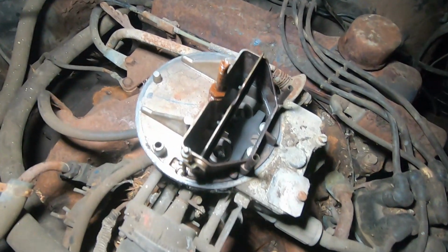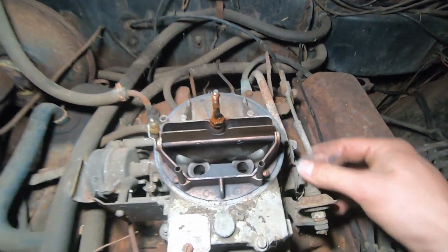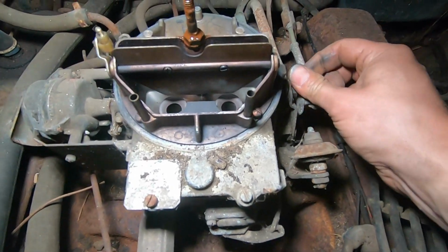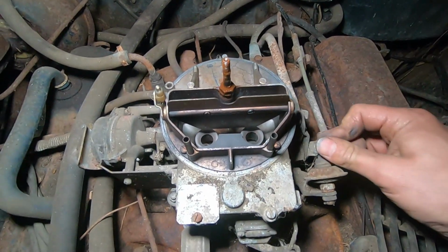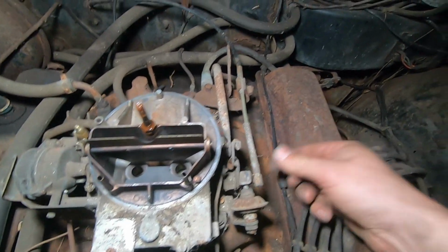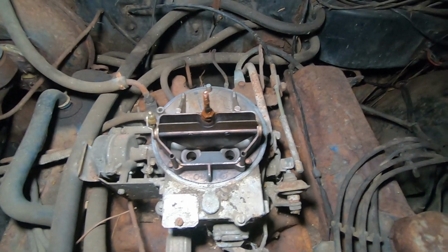Looks pretty clean in there, actually. That linkage is actually moving quite freely. I don't think we're going to need any lubrication at all. We'll spray a bit on anyway, put a return spring back on and deal with him in the morning.